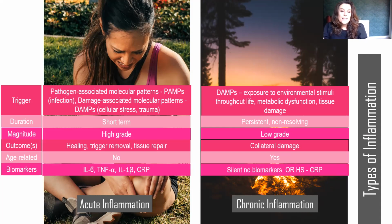And then the biomarkers in acute inflammation, things like interleukin-6, tumor necrosis factor alpha, interleukin 1B, your CRP, C-reactive protein, these all go up. Okay, those are the big words I mentioned earlier. Remember, they're the classification of these inflammatory cytokines or biomarkers. With chronic inflammation, there's no significant key markers that you can go and look at. The one that we sort of can use is the highly sensitive C-reactive protein. That's a blood test that we can measure, and we actually want that under 1. So when somebody's really battling with chronic inflammation, that starts rising, and we see elevations in chronic inflammation.